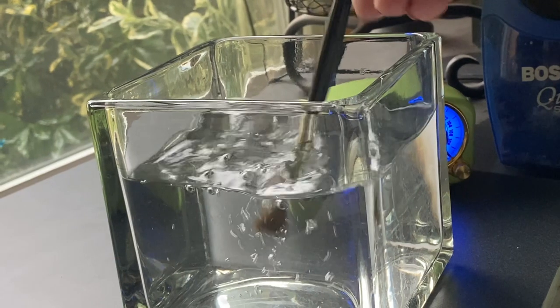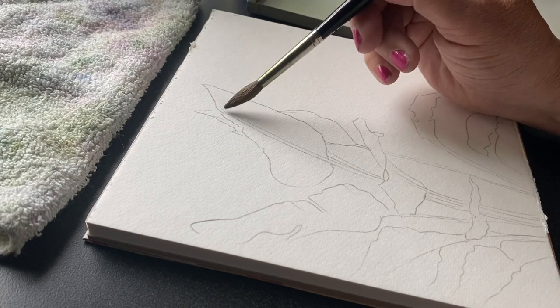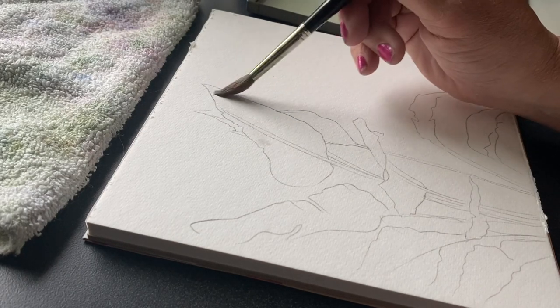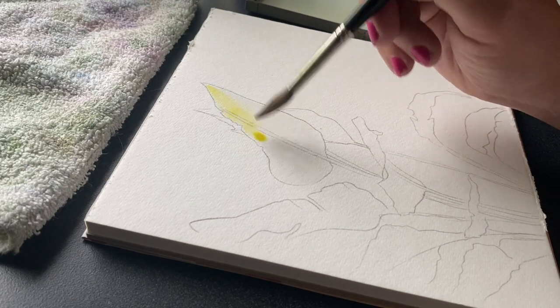And 300-pound paper is not going to curl up on you anyway because it's so heavy. Again, I'll show you at the end what I mean by how heavy it is. So for the painting, I've sketched out my plant and put some water in a leaf.